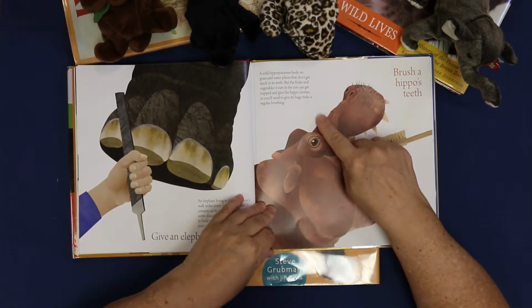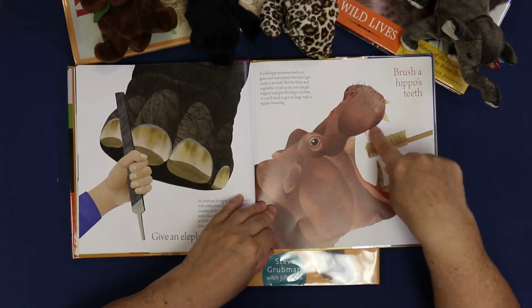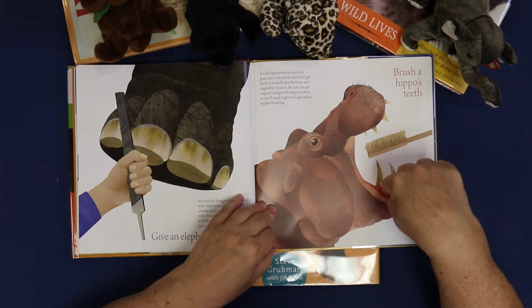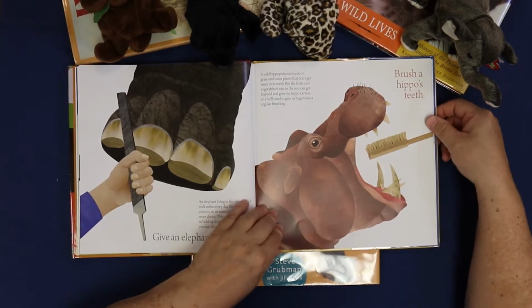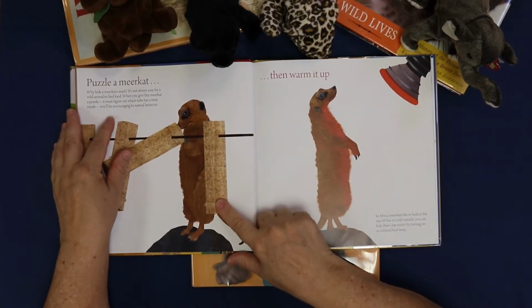A wild hippo feeds on grass and water plants that don't get stuck in its teeth, but the fruits and vegetables it eats in the zoo can get trapped and give the hippo cavities. So you'll need to give its huge tusks a regular brushing. Who'd think you would be brushing a hippo's teeth, huh? I don't know.